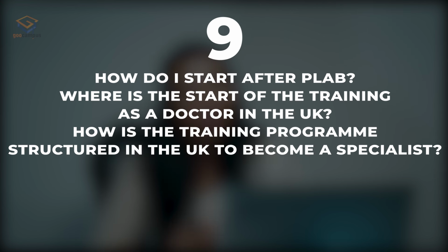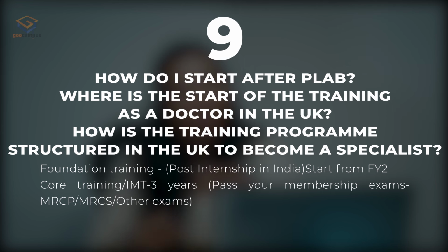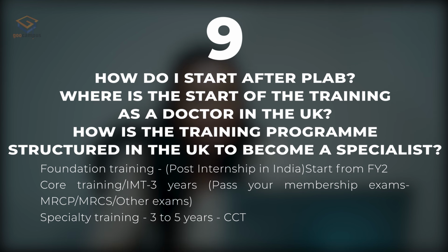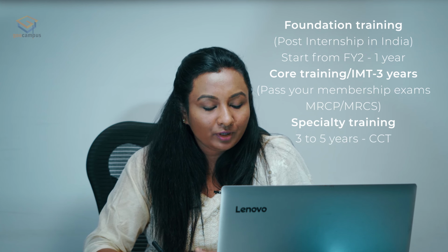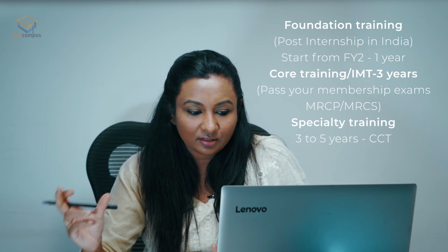So basically a doctor's training, or postgraduate specialty training or residency in the UK, can be divided into 3 parts. That is foundation year, next is core training, or you can say internal medicine training, and then higher specialty training. As you can see on your screens now, if you've completed internship in your home country, you can start from FY2, that is 1 year in UK. After you sign your foundation year competencies, you'll be moving forward with internal medicine training or core training depending on the specialty that you want to do.